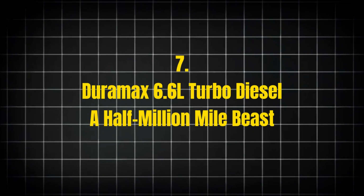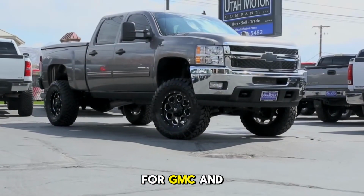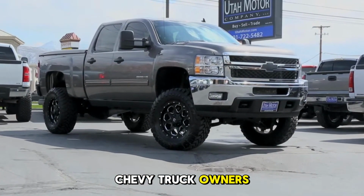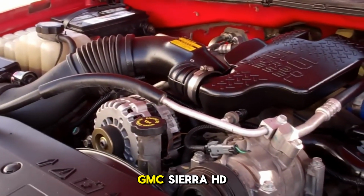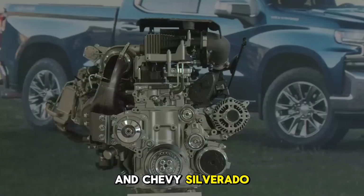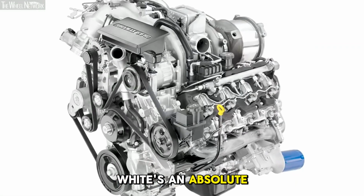7. Duramax 6.6L Turbo Diesel, a 500,000-mile beast. For GMC and Chevy truck owners, the Duramax 6.6L Turbo Diesel is a true badge of honor. Found in the GMC Sierra HD and Chevy Silverado HD, this engine is known for lasting over 500,000 miles. Why is it an absolute tank?